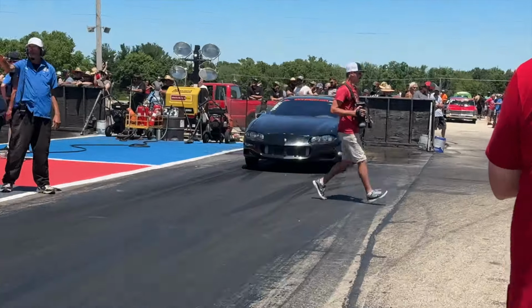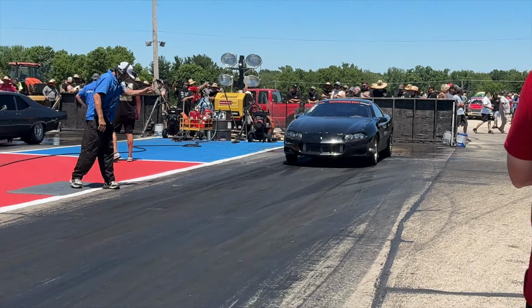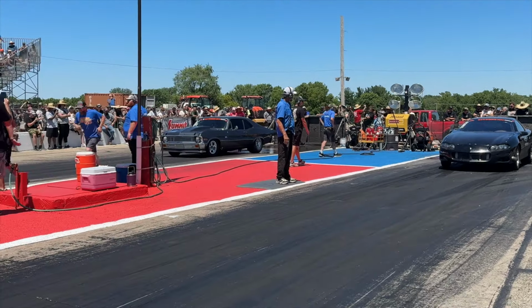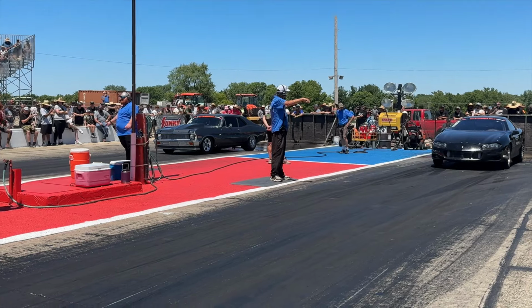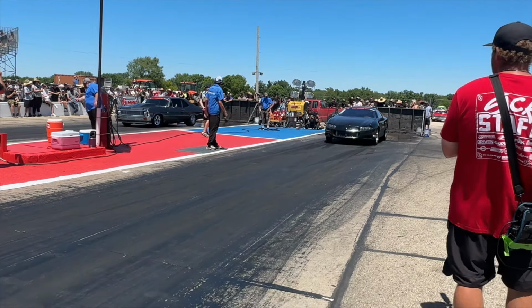Okay, so we have this Camaro, which is actually leading the Rowdy Radial class, and then we have Doug over there who's been searching for a 6 all week, getting so close. Let's see these guys put down a good pass.